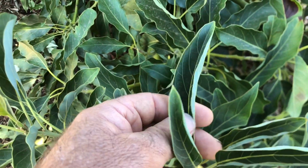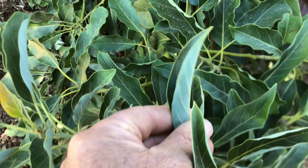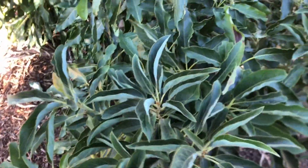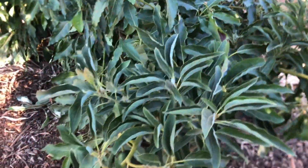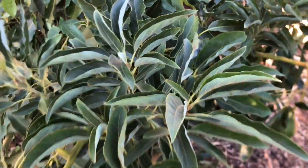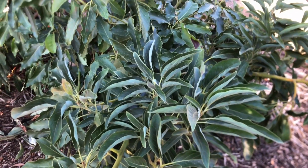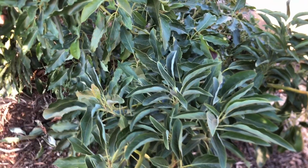A lot of plants will curl like that, but in this case, we have complete silver on the back to reflect that sun. I never really thought of the silver coloration on the backside of an avocado leaf as a drought adaptation. I've never heard anybody talk about it. Am I the first? Probably not.